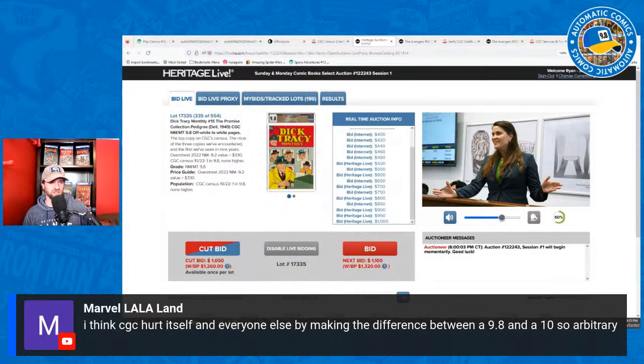I think CGC hurt itself and everyone else by making the difference between a 9.8 and a 10.0 so arbitrary. I can't really say for sure, but it's pretty difficult to tell the difference between a 9.8 and a 10.0, or a 9.9. It's not even like one spine tick. It's like how clean the bindery cut is on the book.